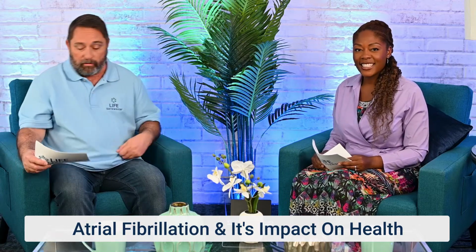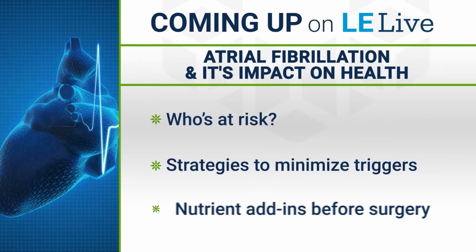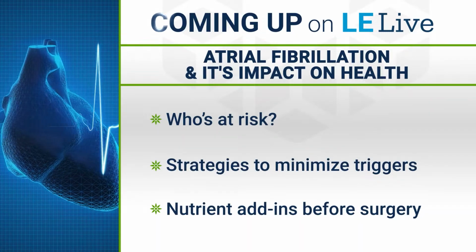So let's go ahead and get started. Just real quick, on today's show: who's at risk, strategies to minimize triggers, and nutrient add-ins. And specifically before surgery. We're going to get into that because that's a big time to get AFib. All right, so let's get into this.